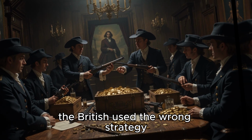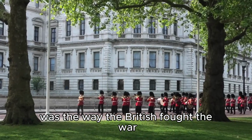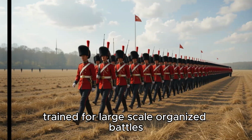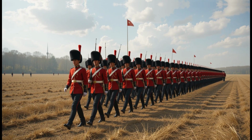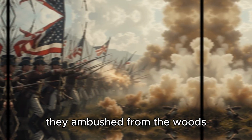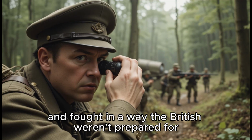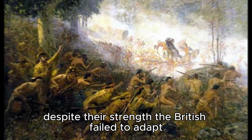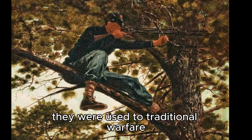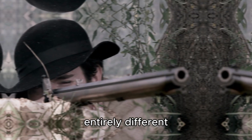The British used the wrong strategy. Another huge problem was the way the British fought the war. Their army was disciplined, trained for large-scale organized battles. But the Americans used guerrilla tactics. They ambushed from the woods, used sharpshooters, and fought in a way the British weren't prepared for. Despite their strength, the British failed to adapt. They were used to traditional warfare, but the American Revolution was something entirely different.